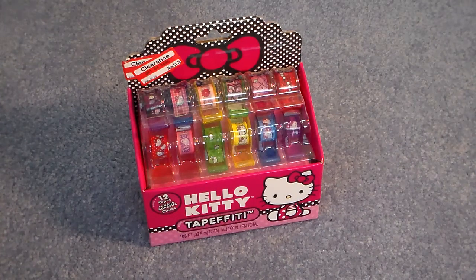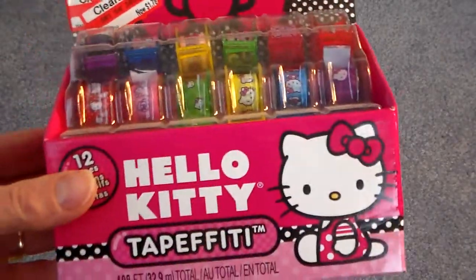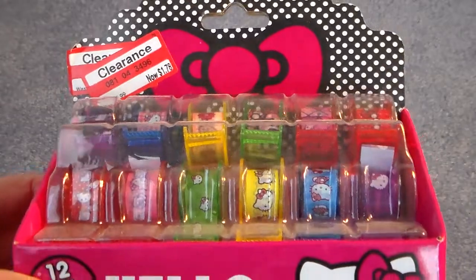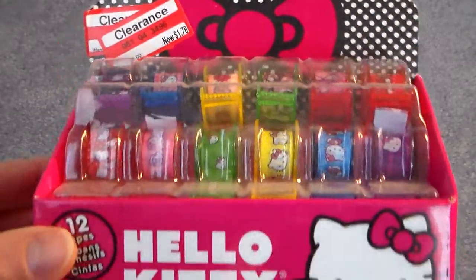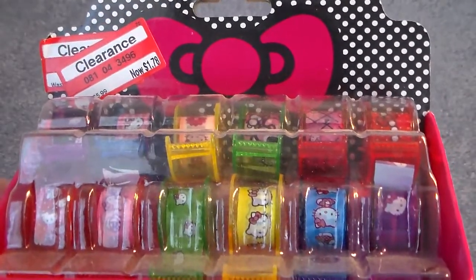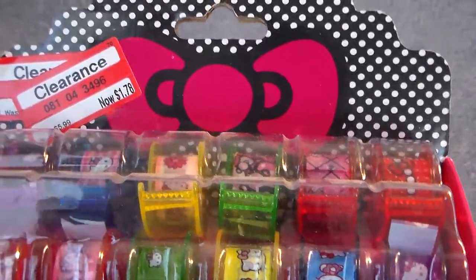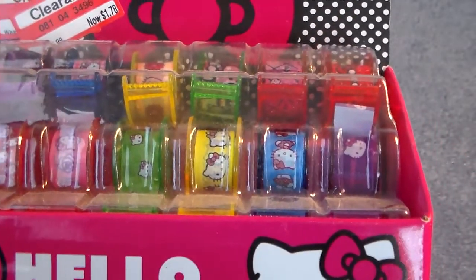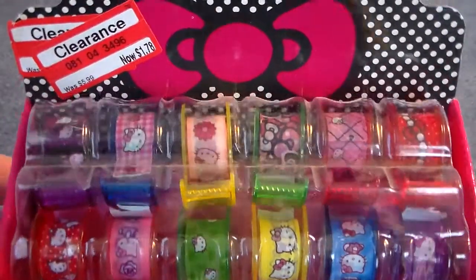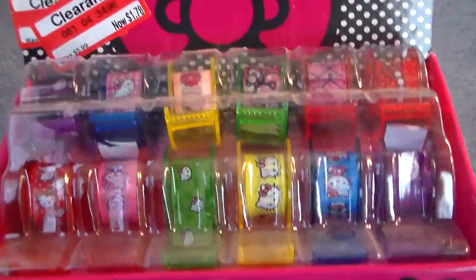But first, I think it was a week ago, I've been scouring the different Targets around me because they were having scrapbook stuff really reasonably priced on clearance, getting rid of that and bringing back some more stuff. And I found this cute tape Fetty, they call it, from Hello Kitty. Normally $6, got it for $1.78. There's 108 feet and 12 different tapes, so that's kind of cute. Add those to my packages or kid birthday cards.